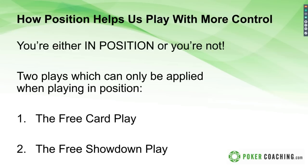What you would do, instead of calling the turn bet to evaluate on the river, you would raise the turn bet. If you're planning to call the river, you would raise the turn bet to say 100 or 120. And then when he checks to you on the river, you have the option to just check and show down your hand for the price of your raise on the turn, which you set, rather than the price of their river bet. So again, by doing the free showdown play, which you can only do in position, you are taking control. You are choosing the price for which you are going to show down your hand, rather than letting them choose the price of the showdown by calling their bet and calling again.